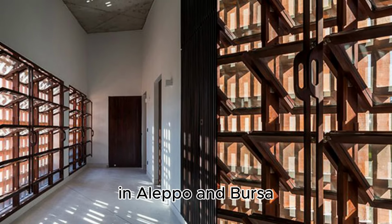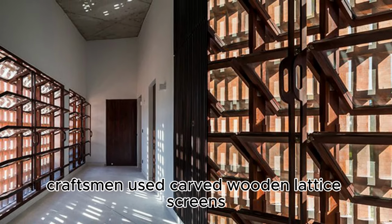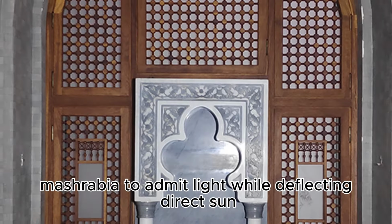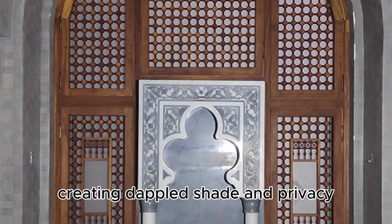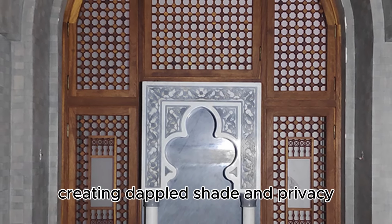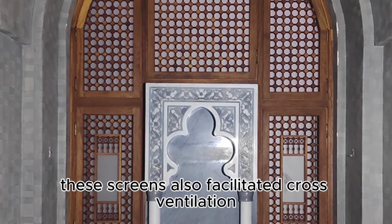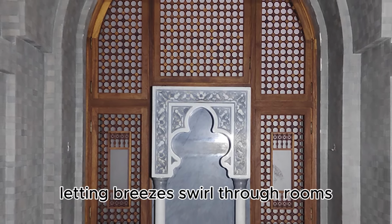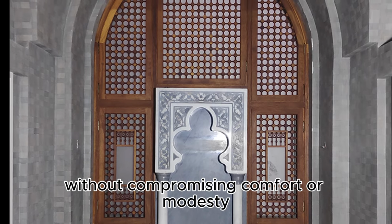In Aleppo and Bursa, craftsmen used carved wooden lattice screens, Mashrabiya, to admit light while deflecting direct sun, creating dappled shade and privacy. These screens also facilitated cross-ventilation, letting breezes swirl through rooms without compromising comfort or modesty.